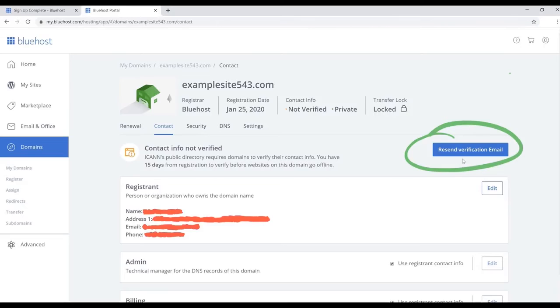So what we're going to do is go back over to the Bluehost section, and then on the left side where it says domains, we're just going to click on that button. And then once you get to that page, right there in the middle, just click on the contact button, and that will bring us to this page.